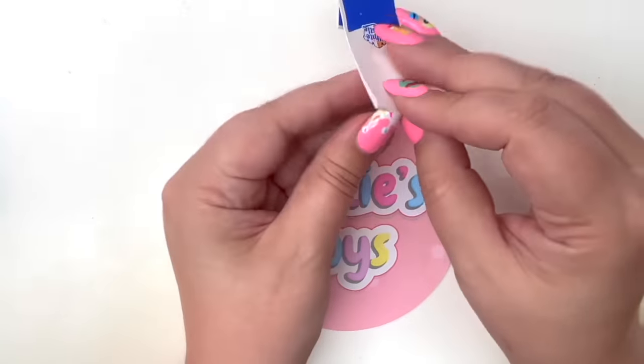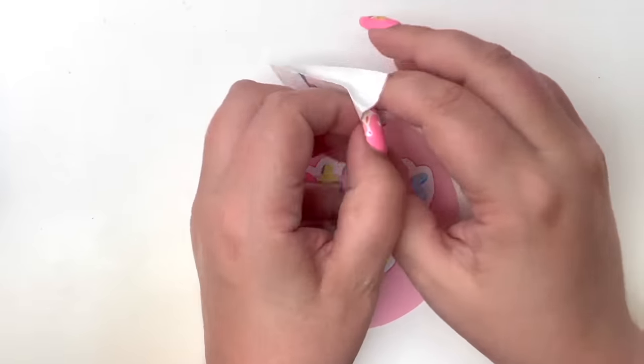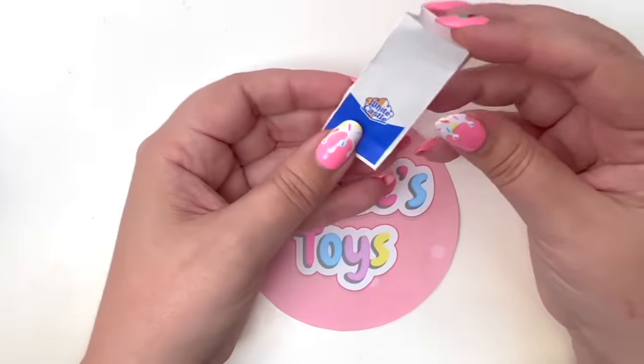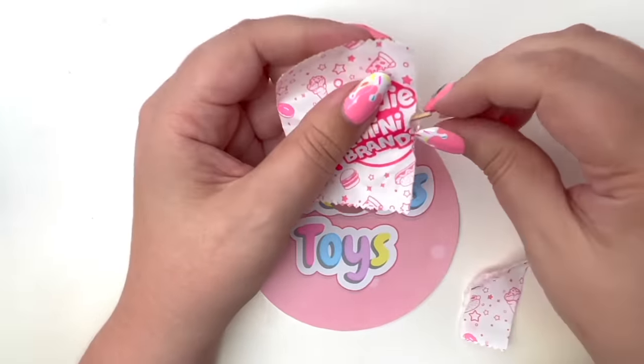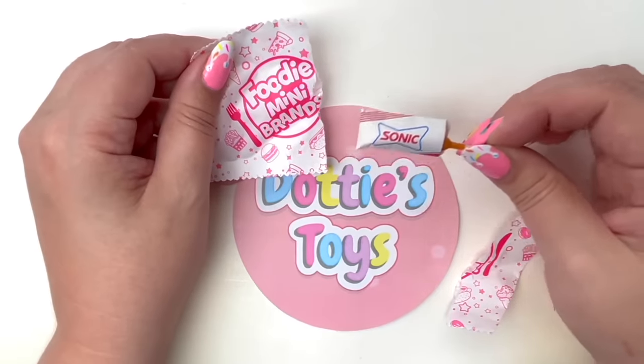We have the White Castle bag. How cool is this? I absolutely love these little bags. Look how cool that is. Oh my goodness, is this another corn dog? Oh my goodness, so many corn dogs.